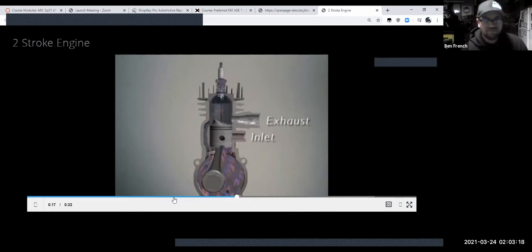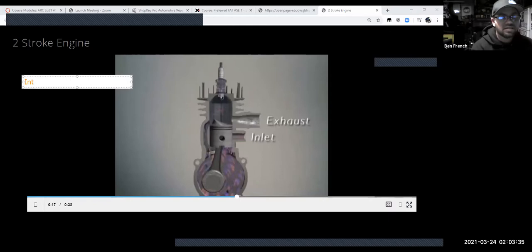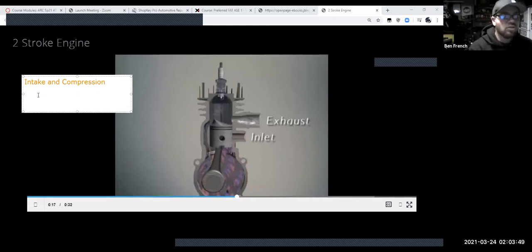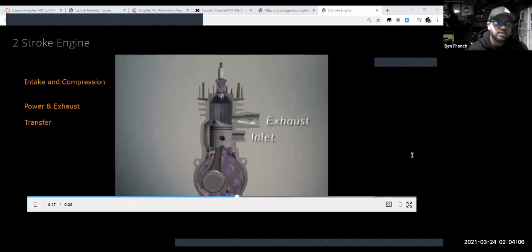So what I like to do with this engine is I like to say its strokes are a little different. I like to pair its strokes together. And I'll say, okay, what we have here is I'm going to do an intake and compression together. And then we're going to do power and an exhaust together. And we're also going to do something called transfer. Okay, so let's check that out. Intake, compression, power, exhaust, and a transfer.